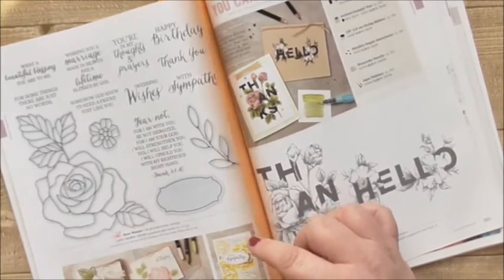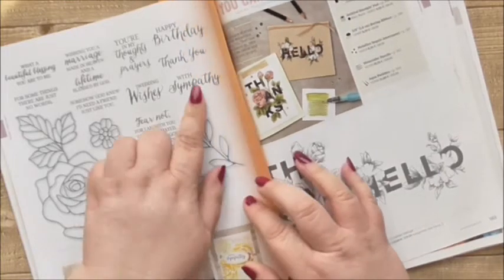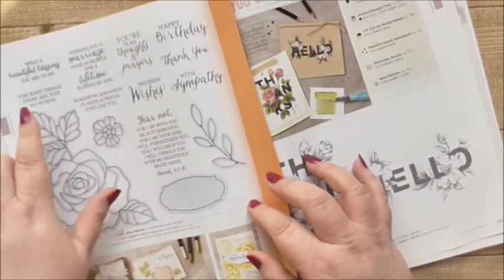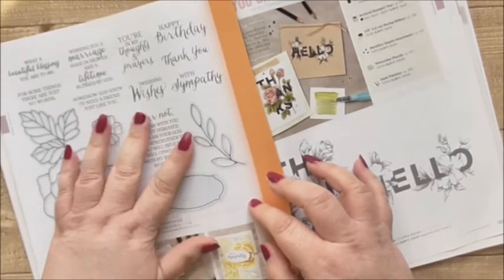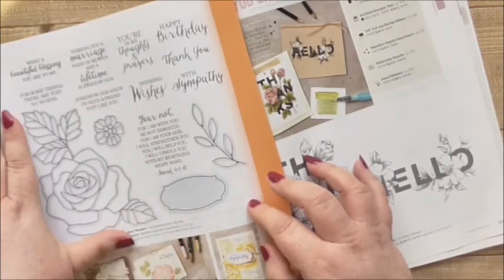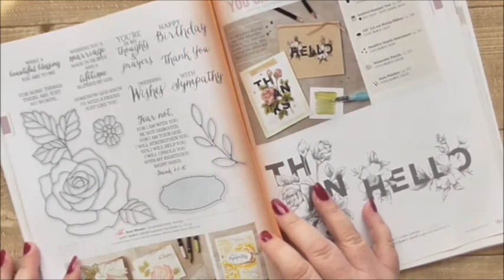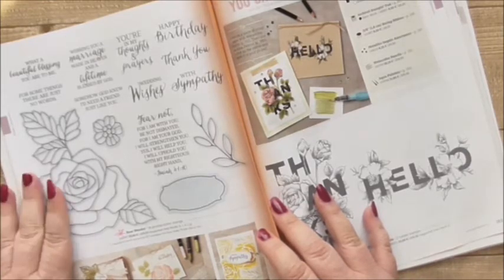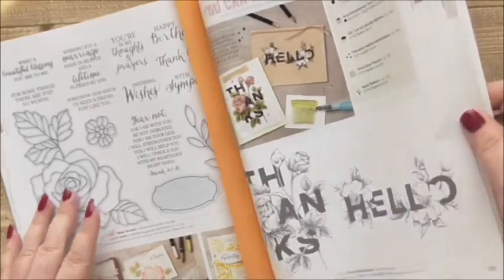So this is one that I know is expensive, but I definitely think it's worth having, and it's applicable for anything. It's not just a sympathy card, but it also goes with, you know, there's a biblical quote here, and then happy birthday, thank you, wedding card. So it's suitable for all kinds of things, and it just looks so beautiful when it's die cut. I can't explain how beautiful it looks. It's really, really striking. So they were in my list.